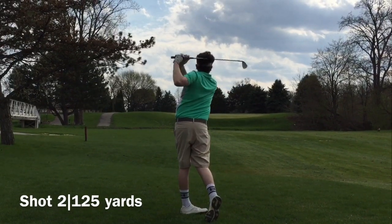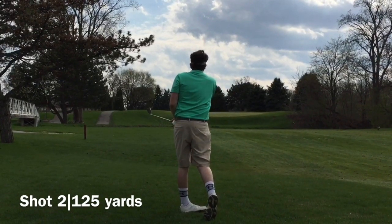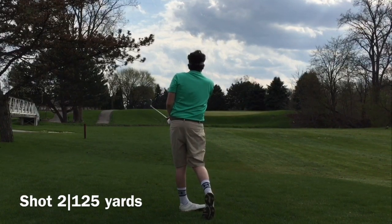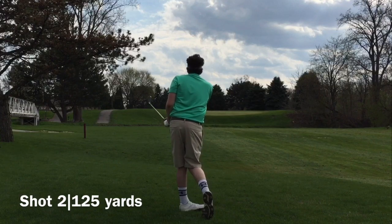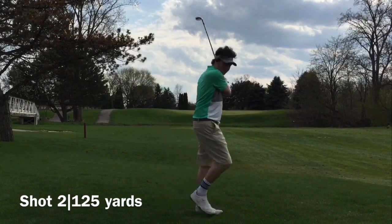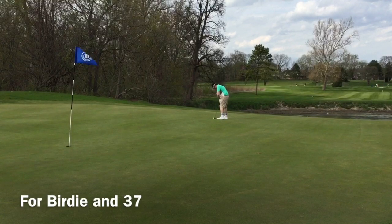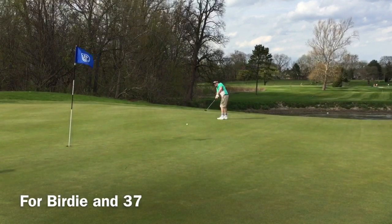Little pitching wedge here, 125 in. I hit a really low tee shot. Kind of just shut the face a little bit. Ended up in the left rough. Kind of did the same thing here, just a little bit low. But I had a lot of spin on it. And yeah, as you can see, I zoomed out here.